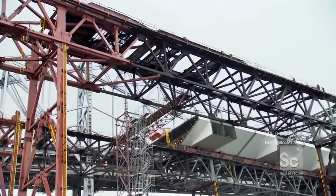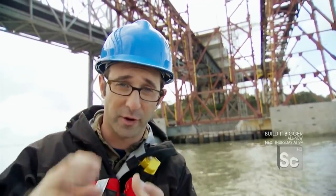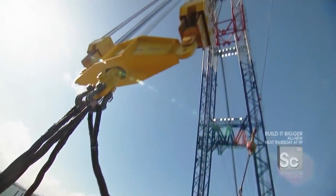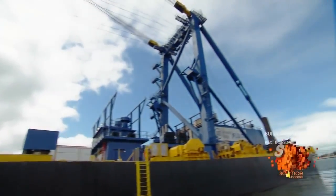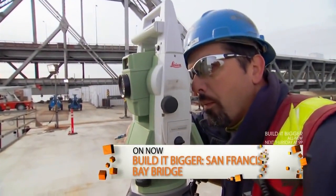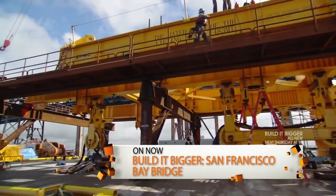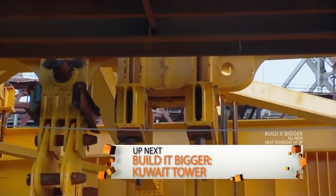Before the bridge segment can get picked up and put into place, they have to ready the crane. And to do that, they're attaching a 200 metric ton frame to the front of the Left Coast Lifter. It's one of the biggest and strongest cranes in the country. But even this football field-sized lifter can't do the job alone, because each segment is a different size and weight, and as a result, each lift has a different center of gravity. So to solve this problem, a customized lifting frame was built to attach to the crane that can easily adjust to accommodate the different segments.